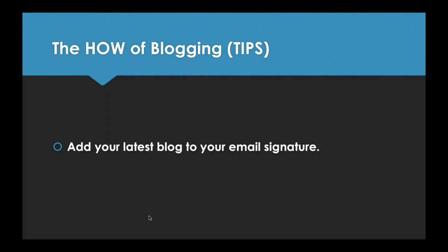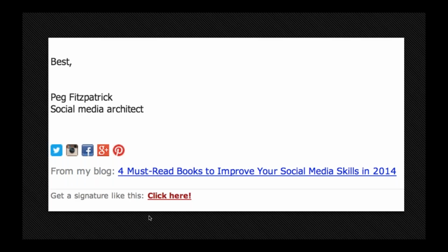Next one, another idea you can do is add your latest blog to your email signature. Here's what I mean by that. So if you look here, if I have at the bottom of my email, this is just an image I found off the web that does this, but you could have this from my blog and have a recent blog post here.